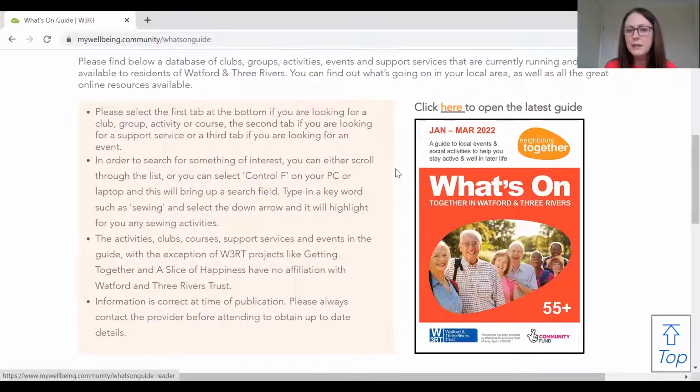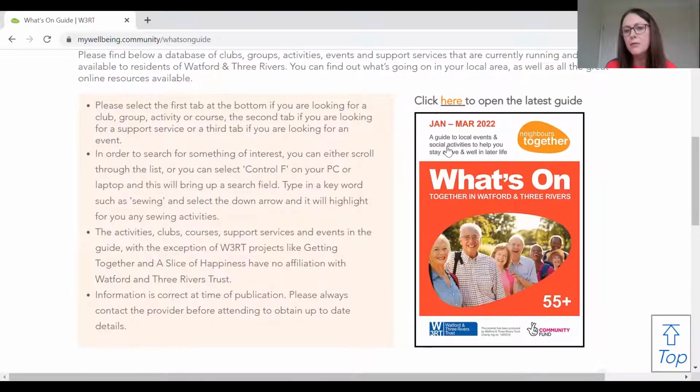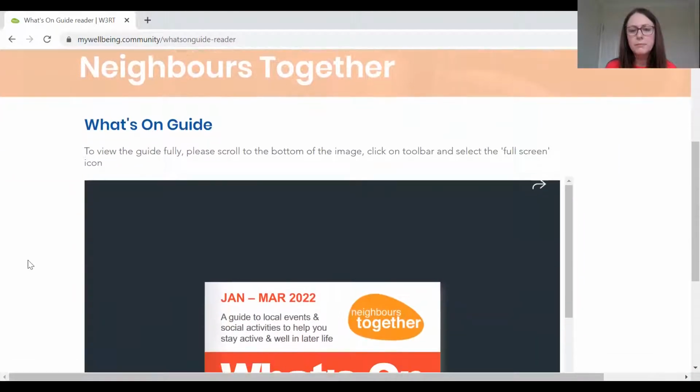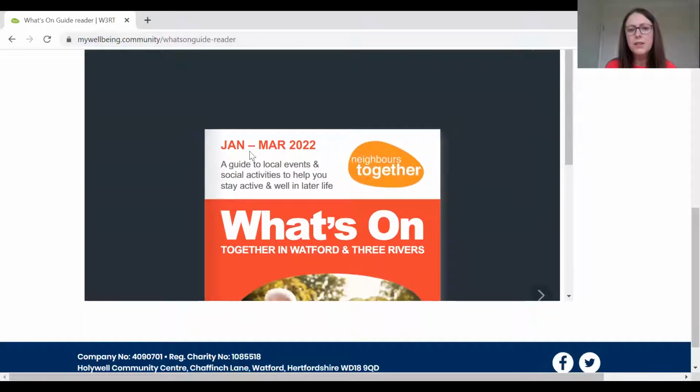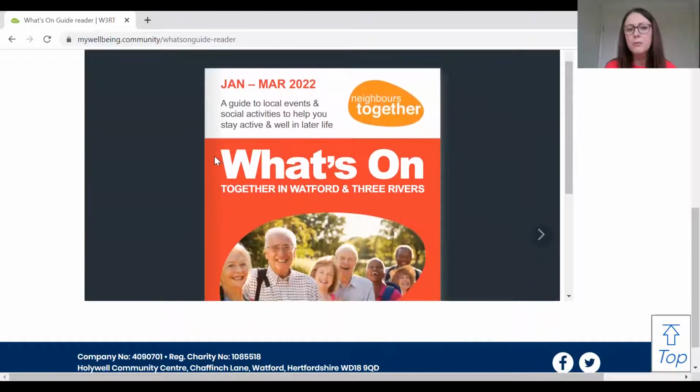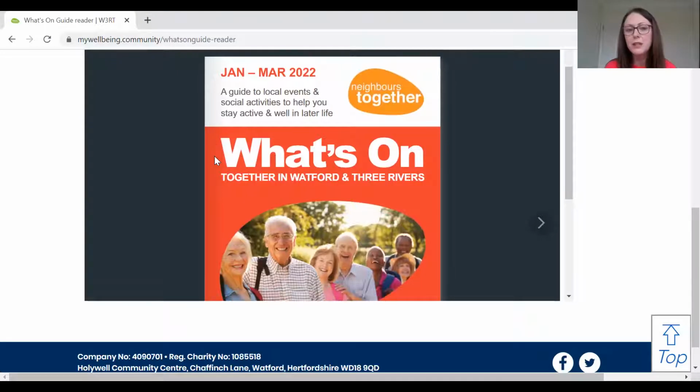So I'm now going to show you how you can use our interactive version here. So you can either click on the image or click on the link there. So I'm going to click on the image. So this is our January to March edition. And the January to March edition will be distributed early January to those key distribution points that I mentioned.